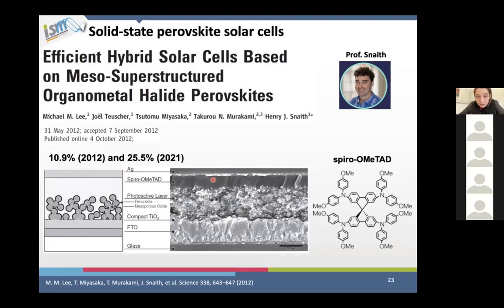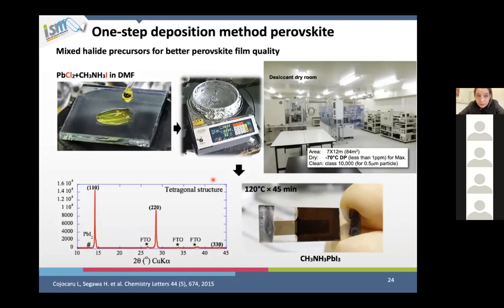And then to make the perovskite solar cell is quite easy. So here I present to you one-step deposition of perovskite. Here we mix up the precursors, PbCl2 or methylammonium iodide, in DMF and then spin coat on top of the conductive substrate or on N-type titanium dioxide. And then anneal at 120 degrees for 45 minutes, and you can get such a nice perovskite film.